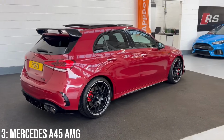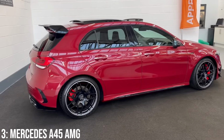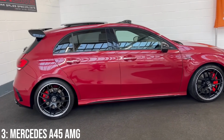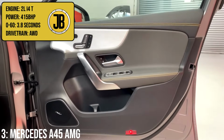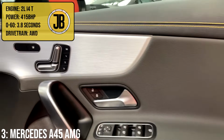been in. All of that being said, most reviews will still tell you that the second generation A45 was a significant step forwards in all departments, and there is no disputing that it is mind-bendingly quick thanks to that 2-litre turbocharged inline-4 block, which makes 415 brake horsepower, smashing everything on this list to 60 in a time of 3.8 seconds.